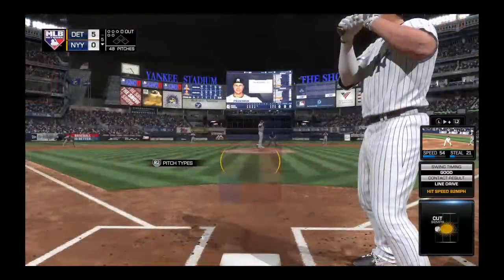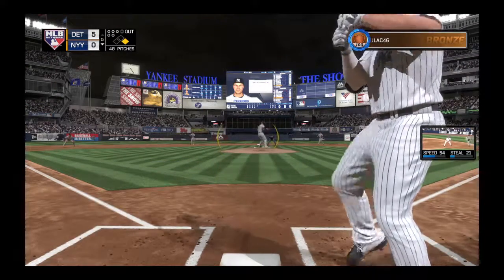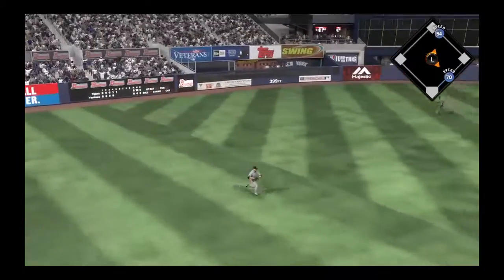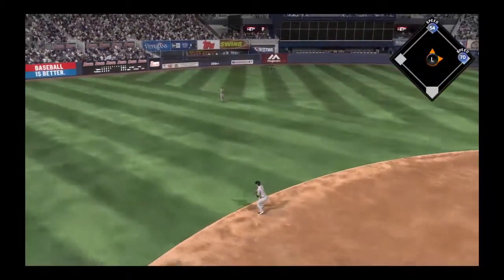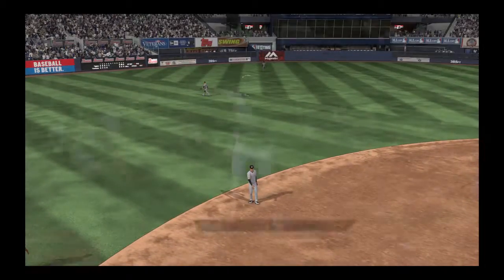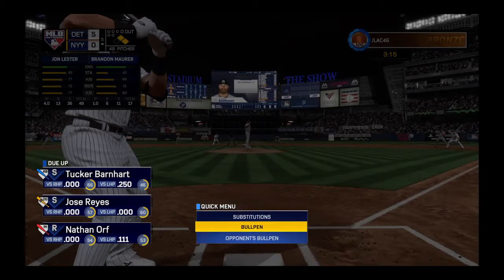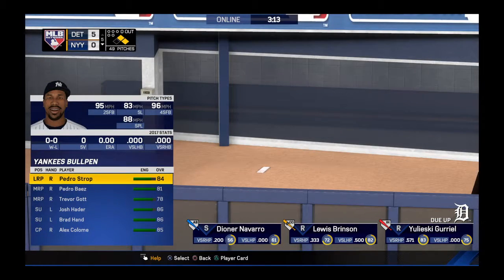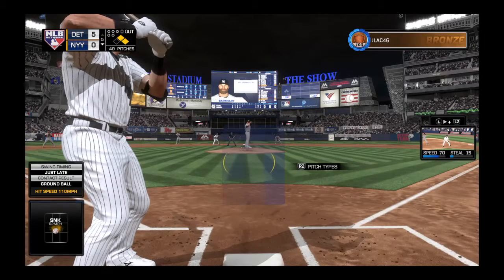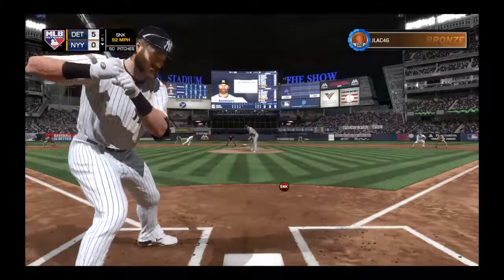Here's Jace Peterson now. He's 0 for 1 thus far. First offering on its way. Sliced hard on the ground, and that finds its way through for a base hit. Digging in, Tucker Barnhart. 0 for 1 for him here in this one. 50th pitch of the game on its way.